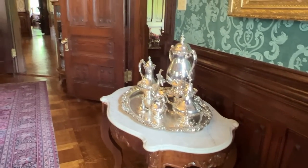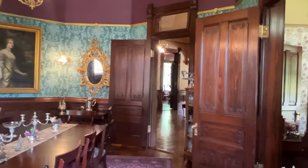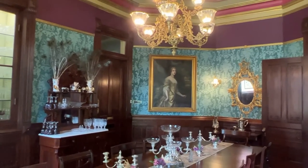Today, this beautiful home is looking for its next caretaker, someone else who will continue to love it as both Sharon and Bob did, and as Antonio and Keith have continued to do.